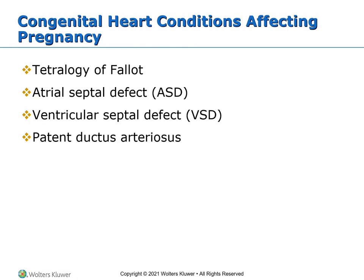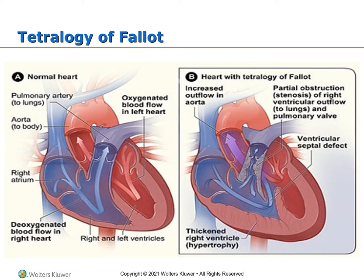So these are congenital heart defects that are present at birth, and we'll talk about each one in the following slides. About 1% of pregnancies are complicated by serious heart disease. Heart disease is the number one killer of women. 3% of pregnant women have cardiovascular disease, which is responsible for 10 to 25% of maternal deaths.